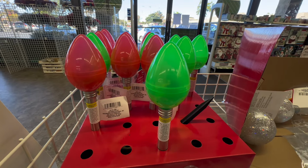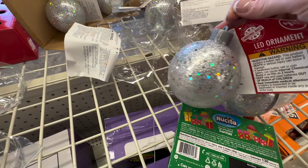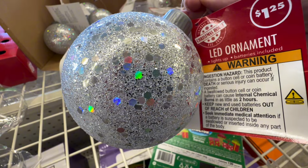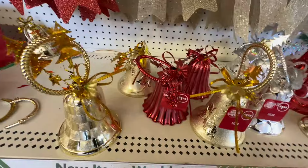And okay, so this looks like they're stocking their item of the week over here, but it wasn't fully done. And this was part of it. So these are LED ornaments. These look really fun, you guys. I might have to pick some of these up and give them a little try and see how sparkly and nice they are. But hopefully next time I go, this will be stocked.